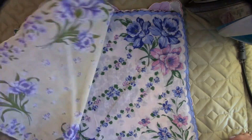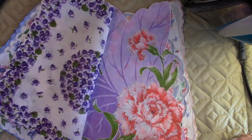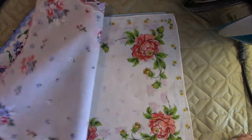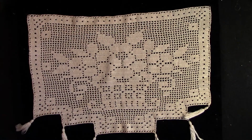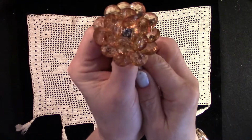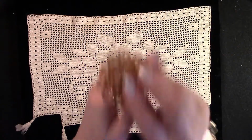If you're decorating for a wedding or an anniversary and use them as party favors or simply as decor, you can find vintage patterns in bulk on Amazon for as little as 50 cents to 75 cents a piece. Here we have an amber acrylic vintage hand beaded brooch, likely made in the late 60s or early 70s.